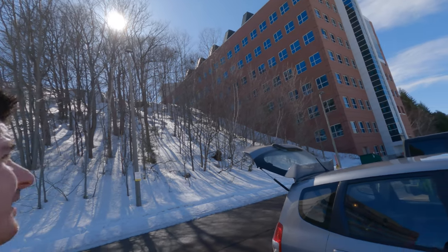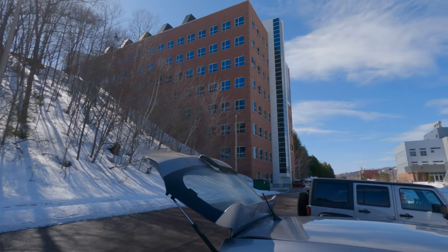But anyways, today, try to fly this building right here behind me. This is the Dow. This is Michigan Tech's campus, and this building is pretty sweet. So I wanted to fly on top of it and see if I can get some cool video of it.